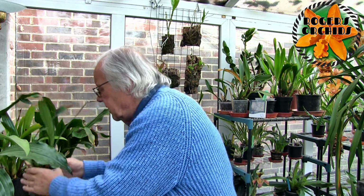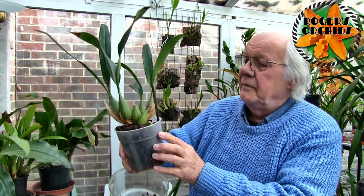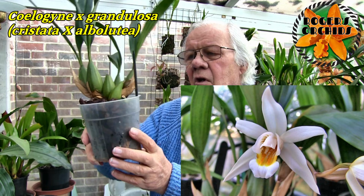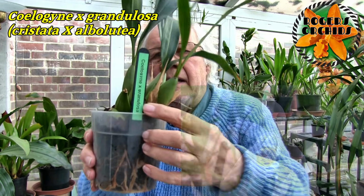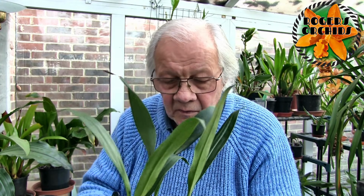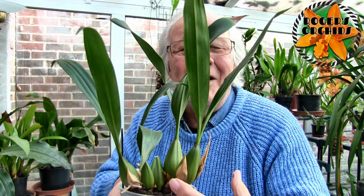Right, and the next one is granulosa, which is a primary cross that exists in the wild, hence the X on the front of the name. I haven't had this one long. I don't think this has bloomed for me yet either, but it has produced 2 new growths. So we've got 2 new growths. Again, this doesn't look as though this is going to grow that big. So I'm assuming the grand element of its name relates to the blooms and not the size of the plant.